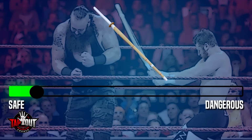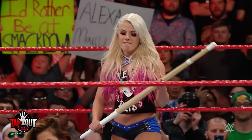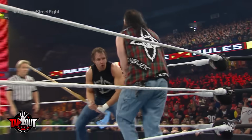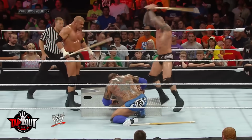Next, Kendo Sticks. You actually see this weapon used more frequently now in WWE than in the past, and there's a reason for that. They're not that risky. Kendo sticks are made out of wood and are hollow on the inside. This makes them light, so they don't cause as much damage when they hit a wrestler's body. Additionally, the lightweight makes the Kendo sticks easier for wrestlers to control their strikes.